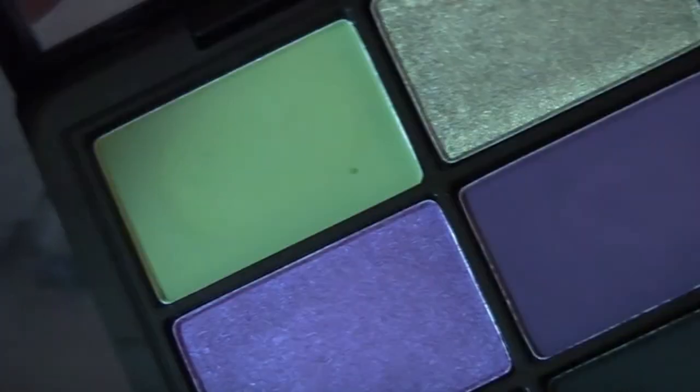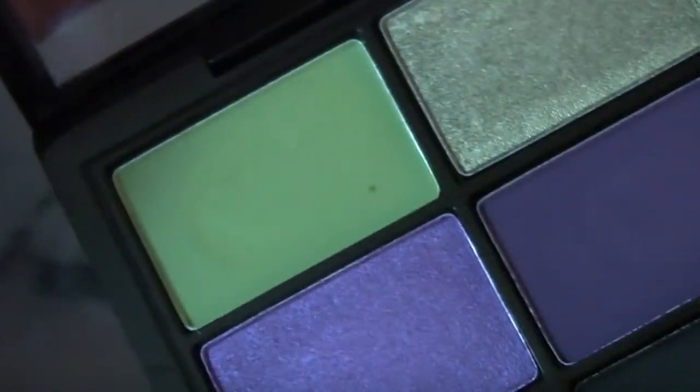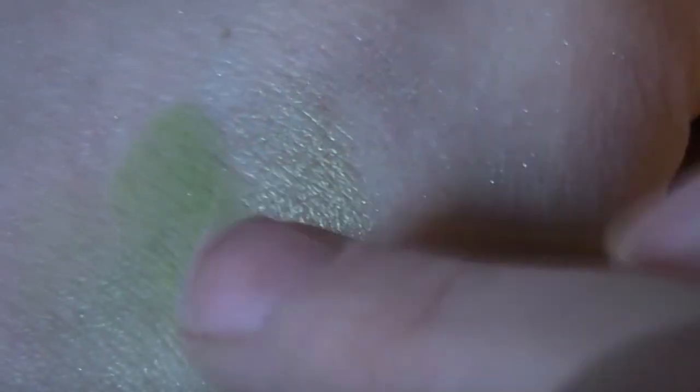There. But I feel like this is more of a true chartreuse sort of colour. And it's a little bit of a darker green than Bitter, I would say. So it's not quite the same colour. The next one is called Moss, which is a beautiful shimmery sort of green. It's a muted sort of yellowy green. Really, really nice. Love this one.